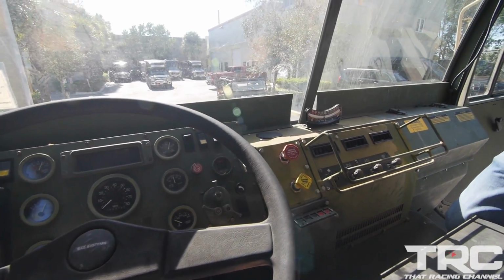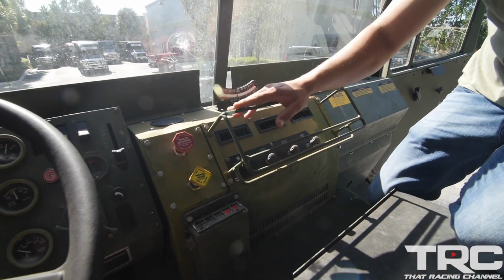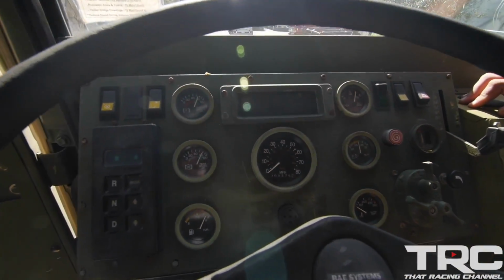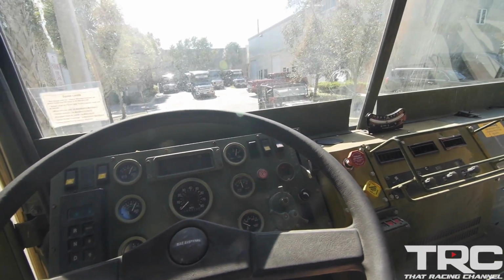So you've got your central tire inflation system. That's what controls your tire pressure for going up and down or going through sand. This is your air brake pressure. Woo! Oh yeah. A lot of power.